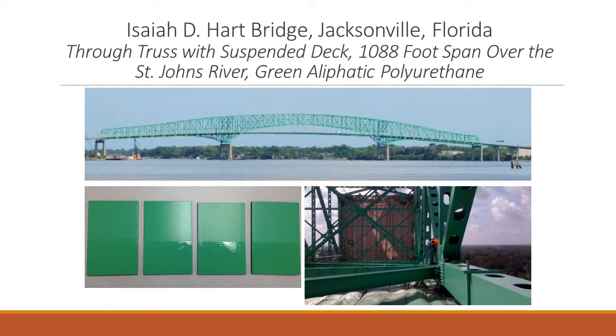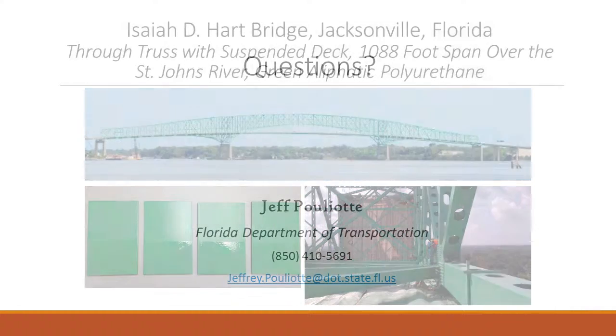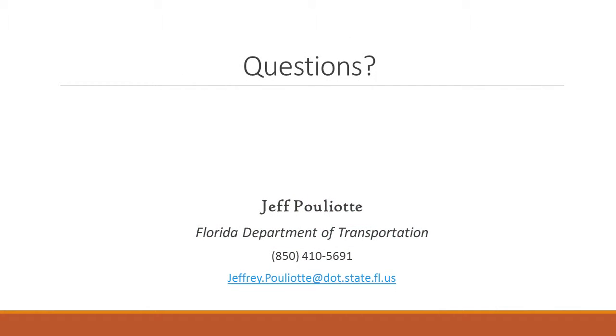This is to prove that we actually do have some big steel bridges in Florida. This is one of those bridges that Richard was talking about in District 2 over the St. Johns River. It's the Isaiah D. Hart Bridge in Jacksonville, Florida, through truss with suspended deck. It's a little over 1,000 foot long over the St. Johns River, and this is a green aliphatic polyurethane. It's a beautiful bridge, and it's a beautiful coatings project, and we do like steel bridges in Florida. Most of what we're doing these days are curved girders or curved steel box girders. And that's it. I'll entertain questions if we have time.